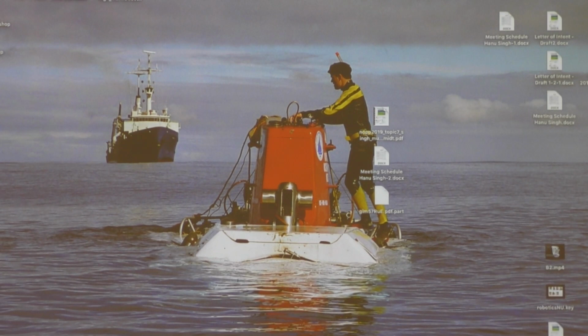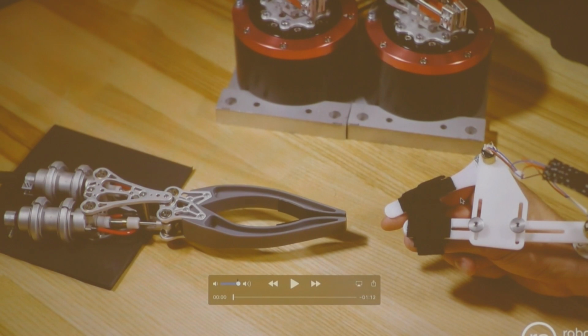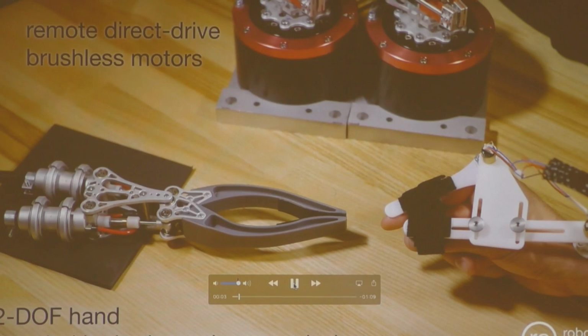Another big issue that we're working on, I wasn't going to talk about it, is this one right here. Oh, come on. Okay, another big issue is we would love to get end effectors where we have haptic feedback across the whole finger.